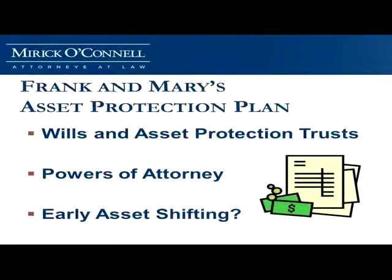The other thing they should do, as was mentioned earlier, is get a power of attorney. Both Frank and Mary should have somebody who can sign things on their behalf. So if they are incapacitated, they can get documents signed. They don't need to do this kind of early asset shifting. They can wait until they find that they really need it.